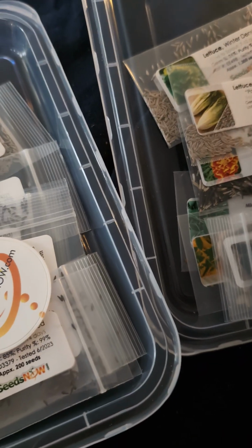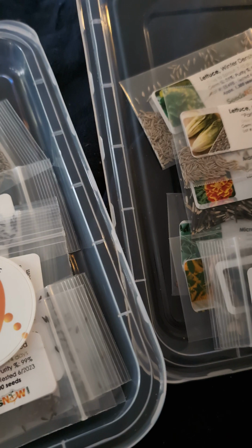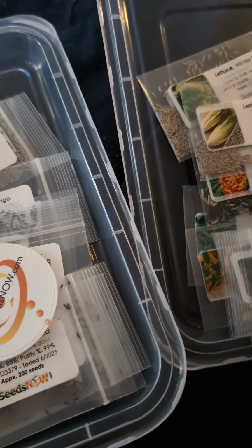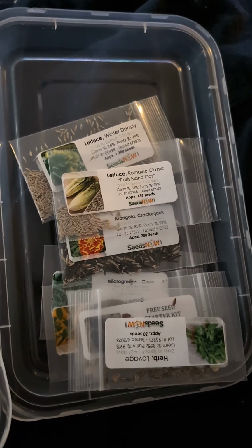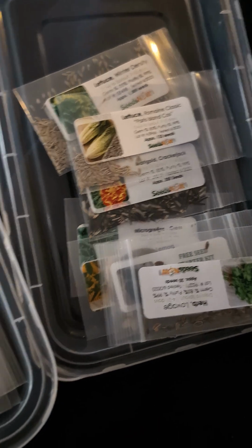But I saw these and I was so happy, because I've seen Seeds Now before. And then I was like, oh, these seeds seem kind of expensive. But then on Black Friday, I started looking because I thought I had a Black Friday sale. No, I didn't get a Black Friday sale. It was just an everyday thing. I guess that's why I never bought anything on there before, but I would always look because they always had a good variety.